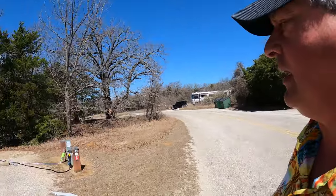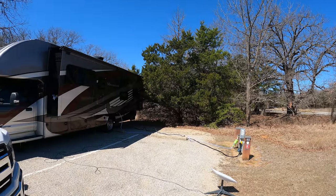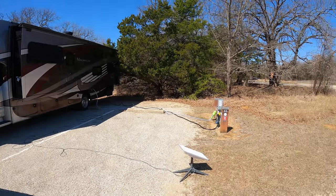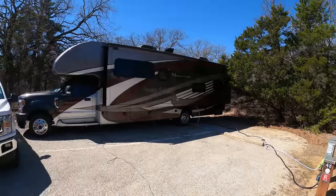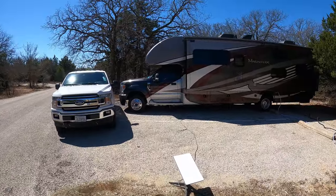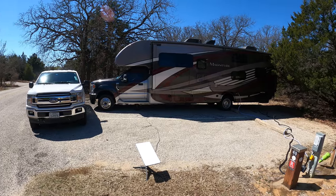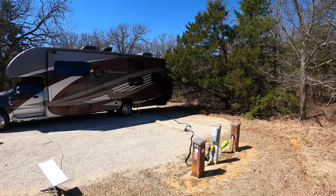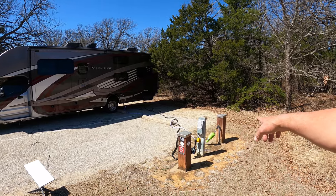All right, let's talk about site number 48. It's a double wide site, as you can see, but it's deep enough. You can get a 40-foot rig in there. Pretty simple. Got to be mindful of the juniper tree back there. It's a 30-amp and water site.